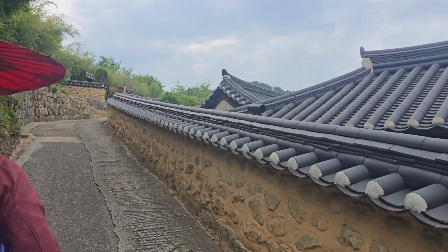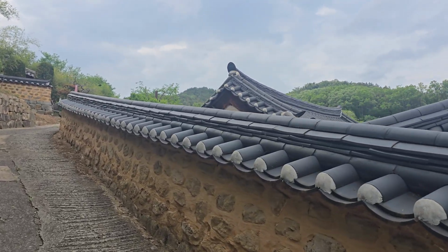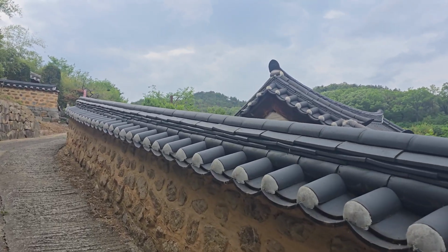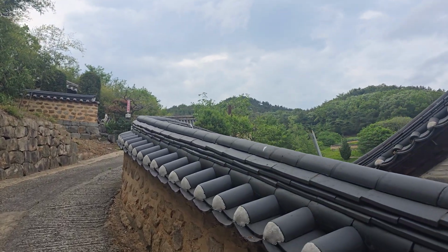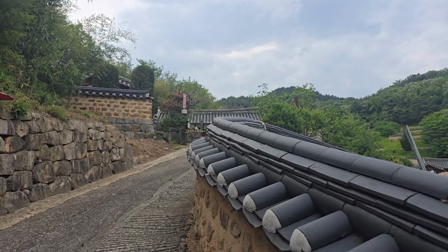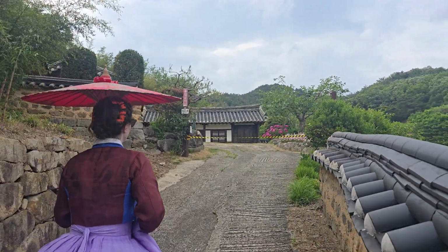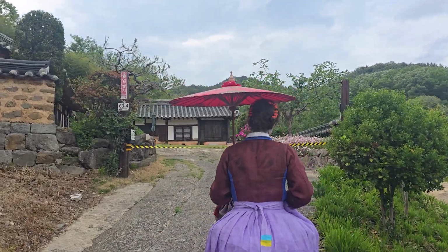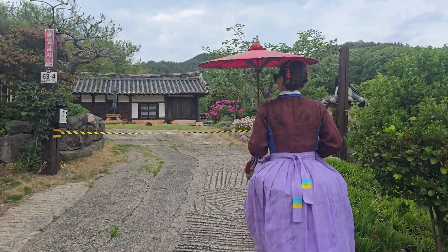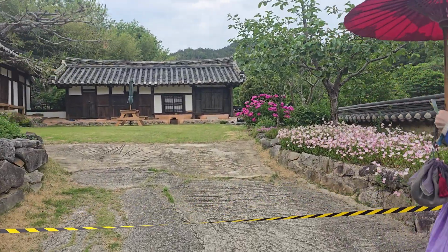I never get tired of the roofscape. Locked off for now. Yep. But we can look with our eyes from here safely. Oh, wow. So beautiful.